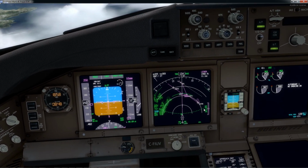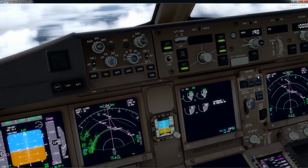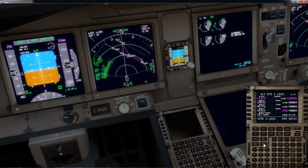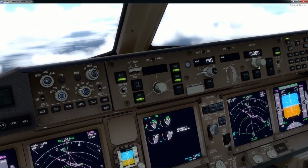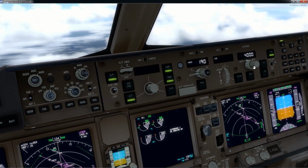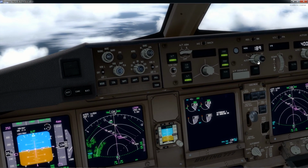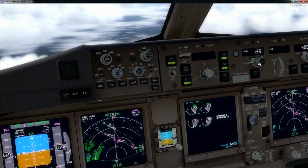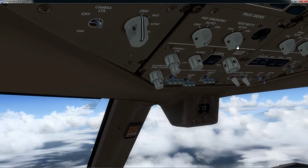You can see we're reducing our speed now to a target of 250 knots. And I'm going to go ahead and give us lower altitude. So we need CETUS at 4,000 above. Let's put 4,000 in. And our current heading is 134. Let's get that synced up. And because we haven't done it yet, let's make sure the seatbelt sign's on.